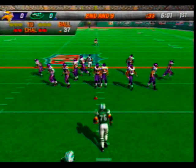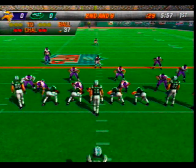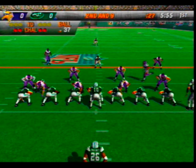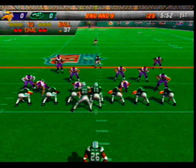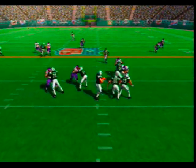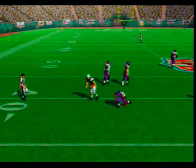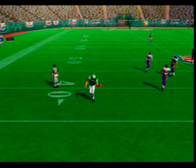It's second down and 9 to go on the 37-yard line. Only one man in the backfield. Manning with a man in motion. They're coming with the blitz. Pumps. Throws it, and he hits his target. Beckett comes up to make the play at the 42-yard line.